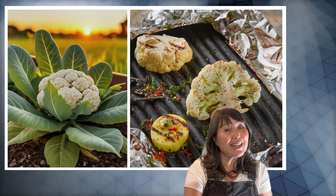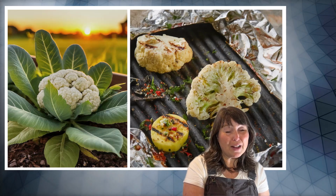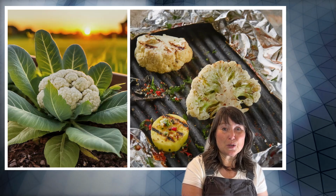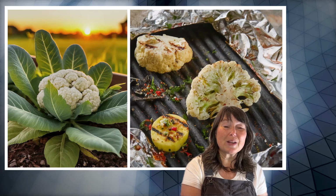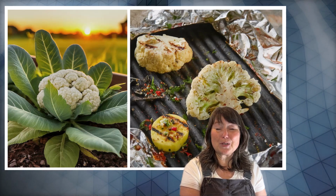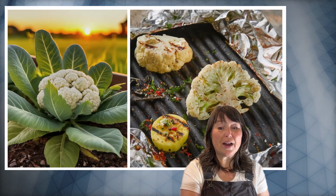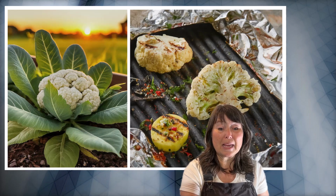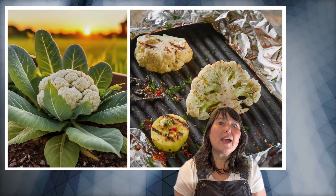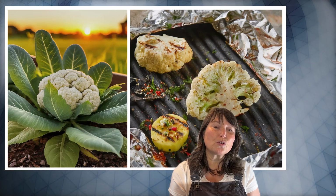I mean, nowadays you use cauli rice or you make cauliflower from all different things and you make pizza from it. There's just so many things to do with cauliflower these days. And it's a great substitute for a lot of carbs in your meal. Some things that cauliflower has is vitamin C, vitamin K, antioxidants. And cauliflower is something that you would start 6 to 8 weeks before your first frost.